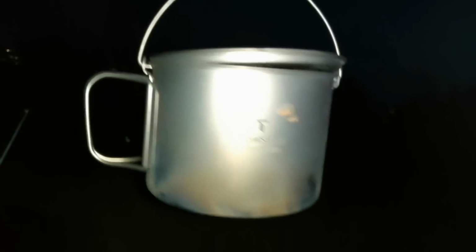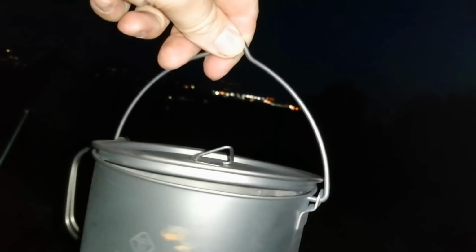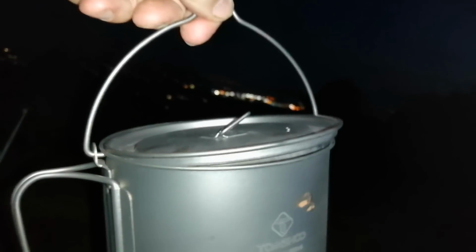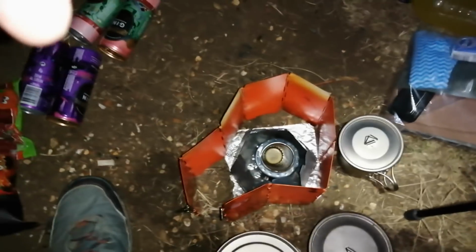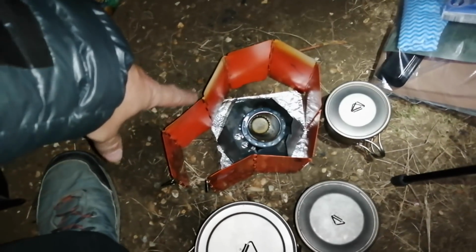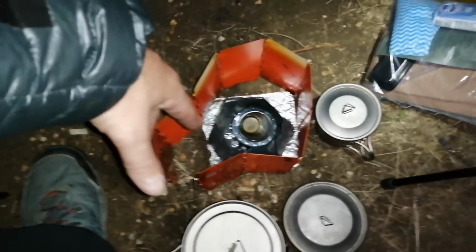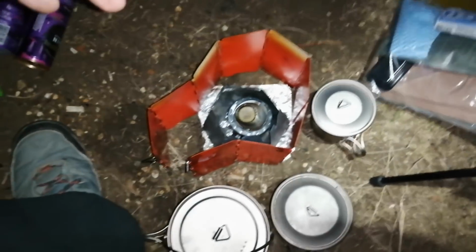I've got me Tom Shoe 900ml titanium pot again with me tonight. I love this pot at the moment. Bail handle on it, it's really good. The moon's out over there. And then the stove I'm using, that's Luke's windshield, because his was too short for his gas stove, but it was the perfect height for my stove. And then my windshield is over there, and that was too high for my stove, but it was the perfect height for his, so we swapped.